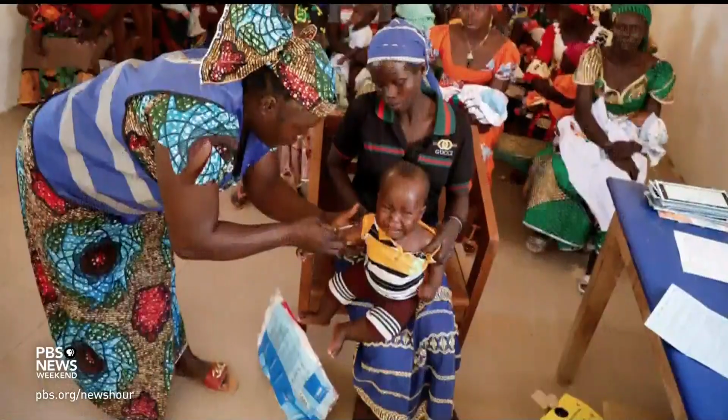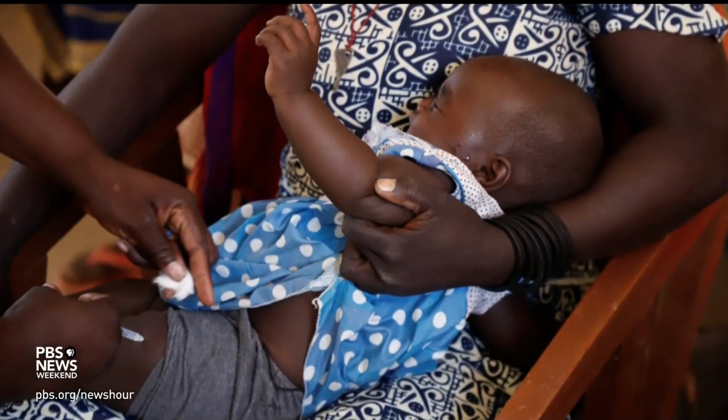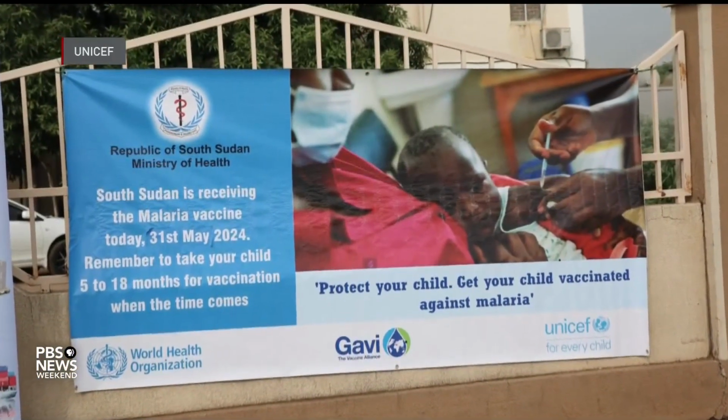And so one of the differences with this vaccine compared to normal childhood vaccines is it's given at a different time. So childhood vaccines are given sort of in this age where they're 2-3 months. This vaccine is delivered to kids over 6 months, with the last dose being when they're almost 2 years old. They have 4 doses here. Our main challenge right now is getting countries ready to accept it.